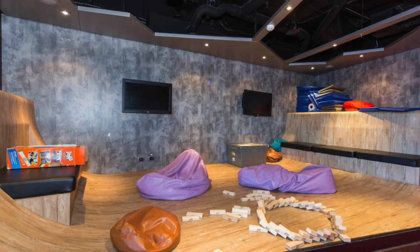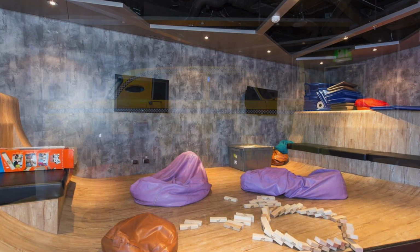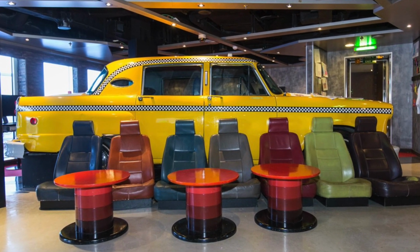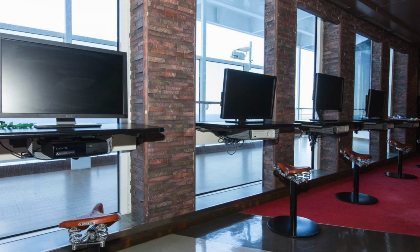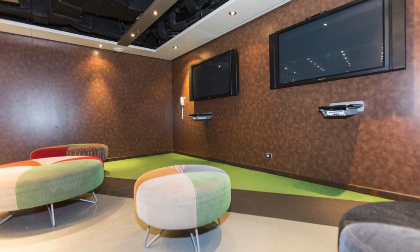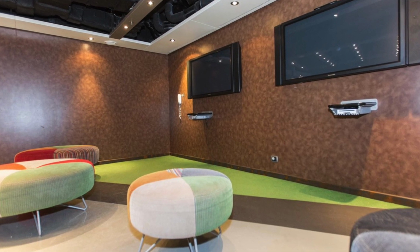If you're traveling with kids, think carefully before booking the Nieuw Amsterdam. Kids who are pretty good at entertaining themselves will do just fine on this ship. But if your kids are used to high-energy kids clubs, then this may not be the cruise line for you.